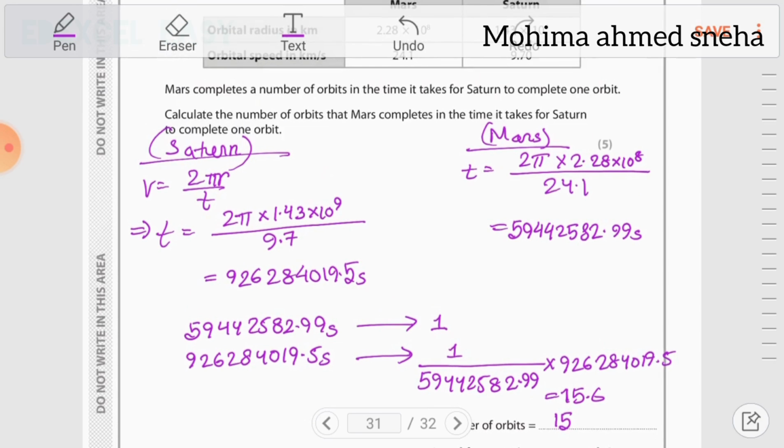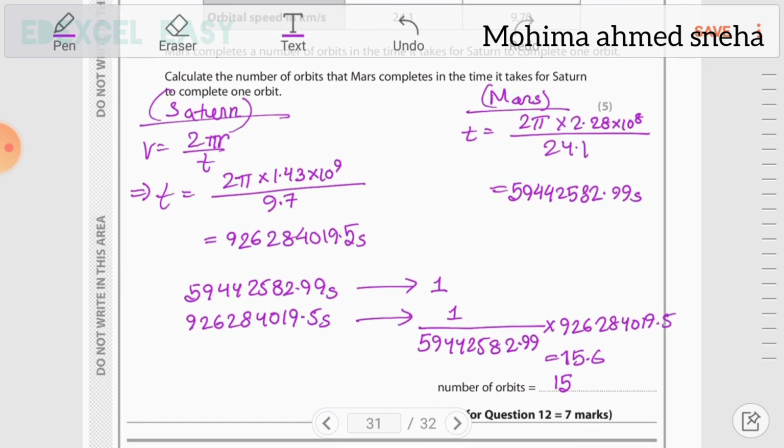And this is the end of the calculation. This is the end of the calculation for question number 12, and also the end of the entire Paper 1 Physics January 2020.